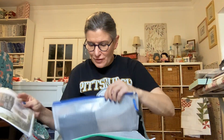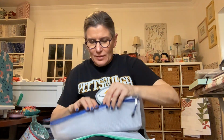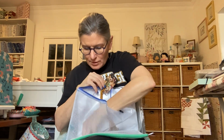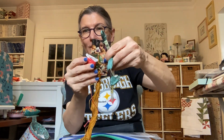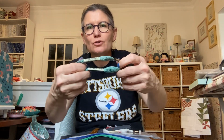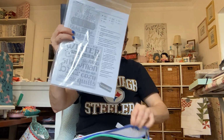So I have the floss picked, and I'm going to do it on 32 count Lugana. And this is the floss. Here's what I love about these patterns. They don't take much. So it is DMC 347, 3829, 3865, 3816, and then 502. So those are the flosses.